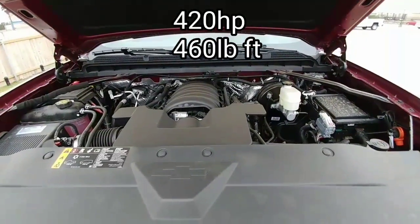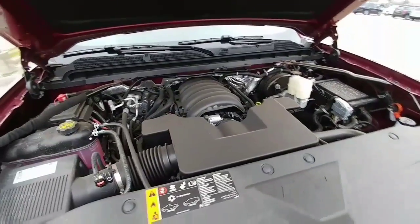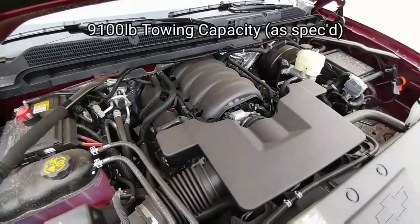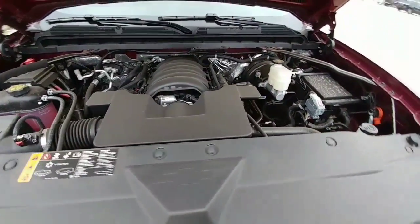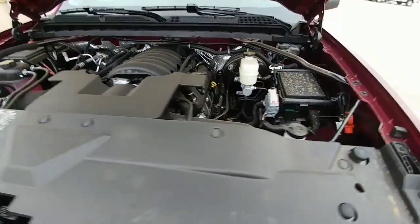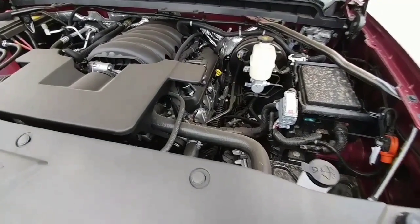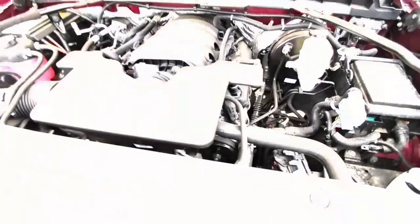And here is the 6.2 liter Ecotec V8 engine, 376 cubic inch. And as you can tell, it is an exceptionally quiet engine. Easily have a conversation at room volume talking level over this thing. It is really, really quiet, and I'm very impressed by that.